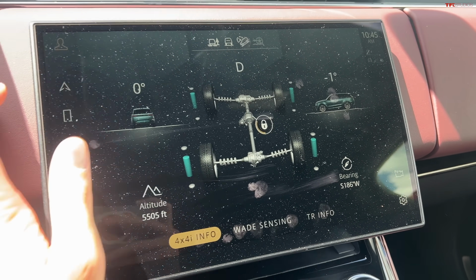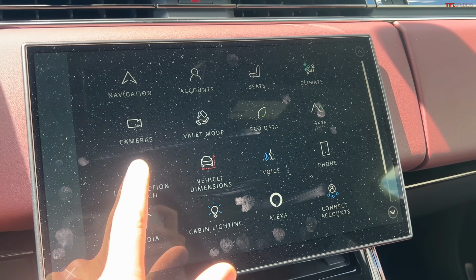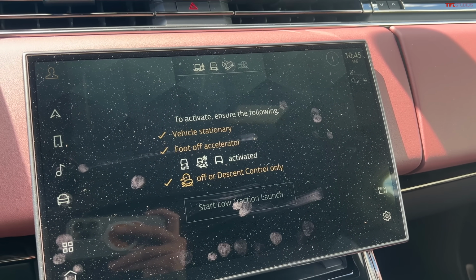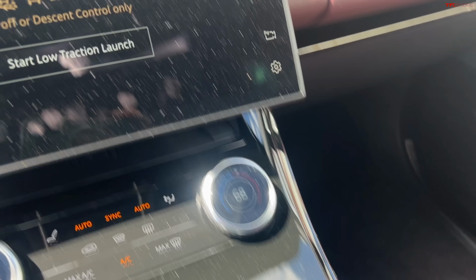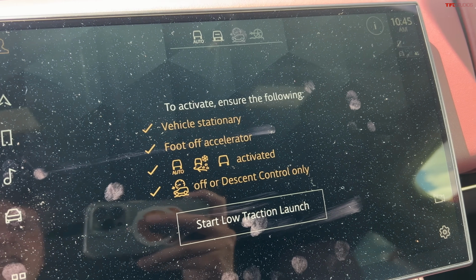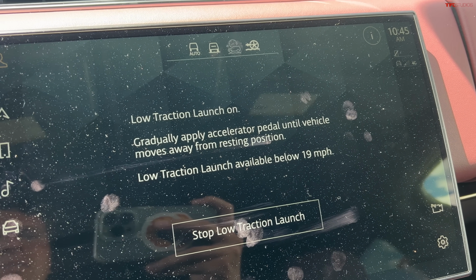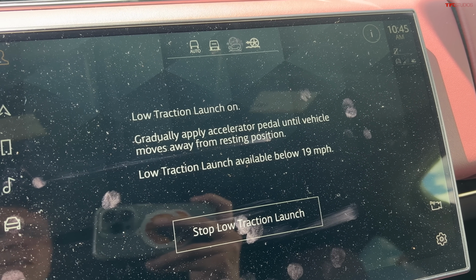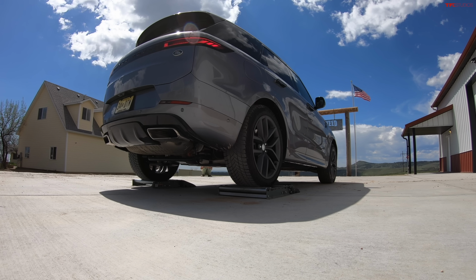Boy, does that screen look dusty, but we're going to go into the settings. We're going to go into low traction launch, and there's a few things that we need here. We're going to set the terrain response into the auto setting, and we're going to start low traction launch. So gradually apply accelerator until the vehicle moves away from a resting position. Okay, here we go. So low traction launch engaged, only the right front on the ground.